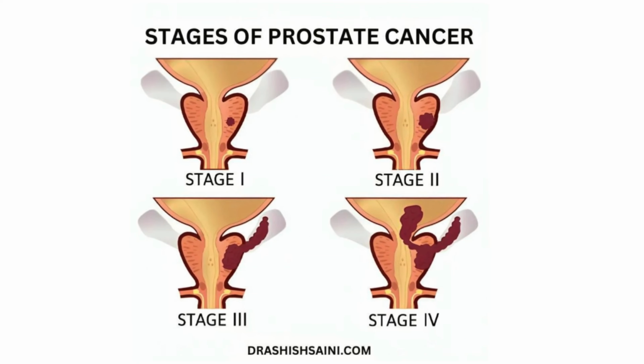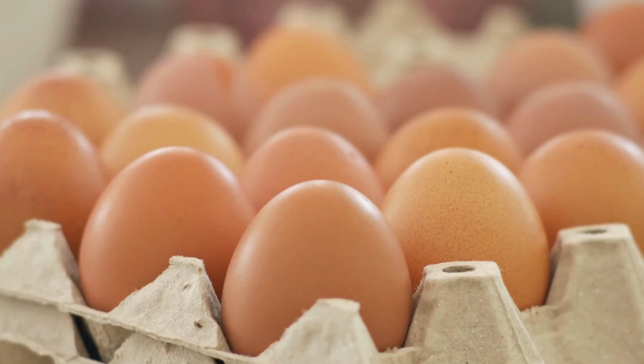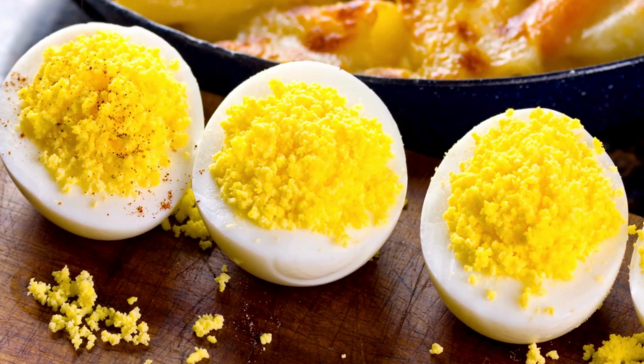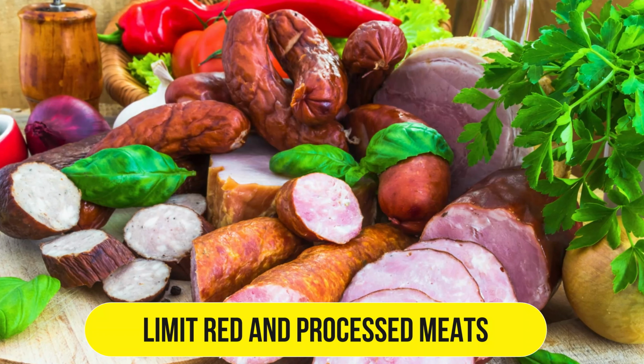It's worth noting that choline is not exclusive to eggs. It can also be found in various foods like milk and pork. Therefore, the key is not to avoid a single meal, but to be mindful of our overall eating habits, steering away from excessive consumption of such foods. Limit red and processed meats.